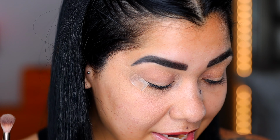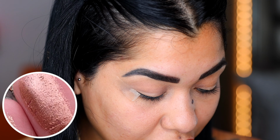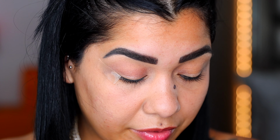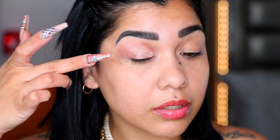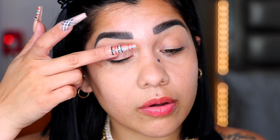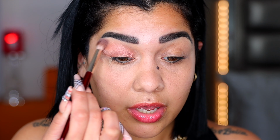Look at the shades. Now with my BK Beauty 202, I'm going to pick up the Exhale shade and apply it all over my lid. But look at the pigmentation. Let me pick it up with my finger. I'm going to apply from the inner part of my eye all the way towards my outer V. Look at that pigmentation. That is so metallic. Wow. With my BK Beauty 202, I'm going to make sure I don't have any harsh lines.